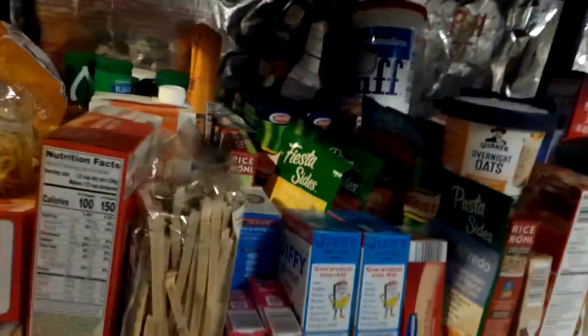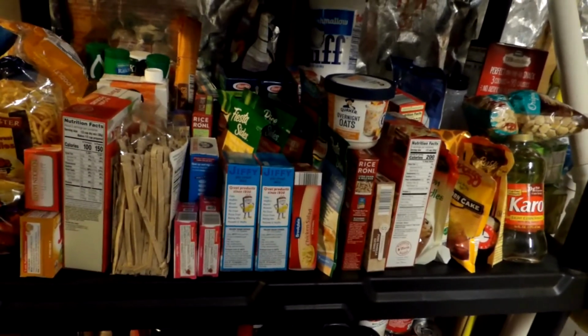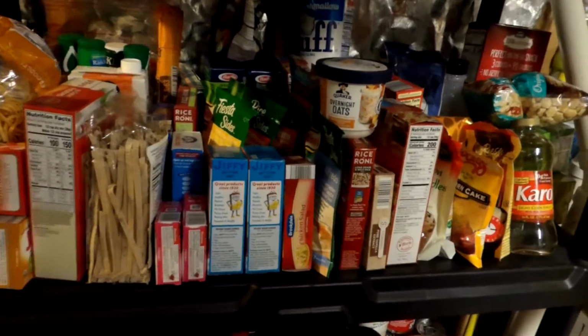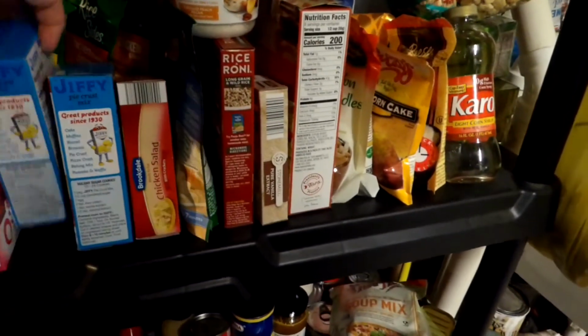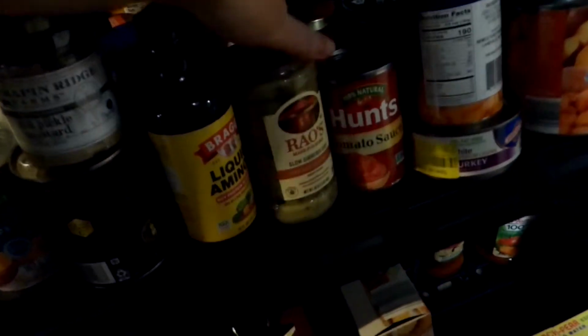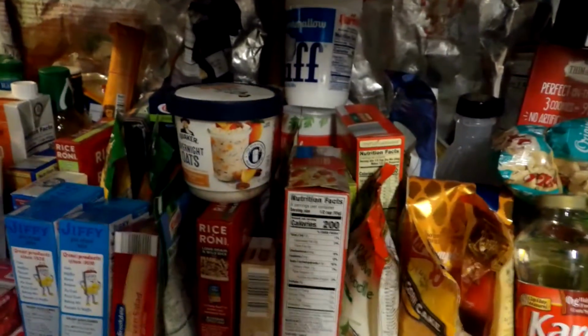Here are our shelves, and you can see we have quite a bit of food stocked up. We stocked up on a bunch of stuff when COVID first started. Things that we're finding are moving pretty fast. Pie crusts and things like that. So this is dried goods up here, and then down here we have canned goods. And there's a lot of soups and sauces and things on this shelf. So we are going to go through everything and see what we can add to our meals.